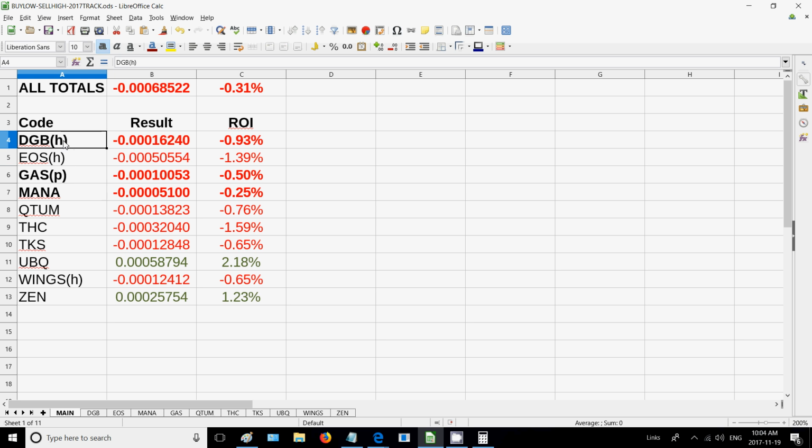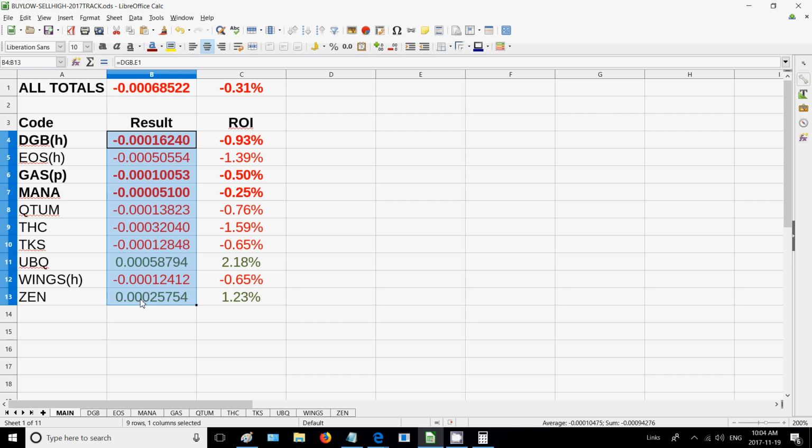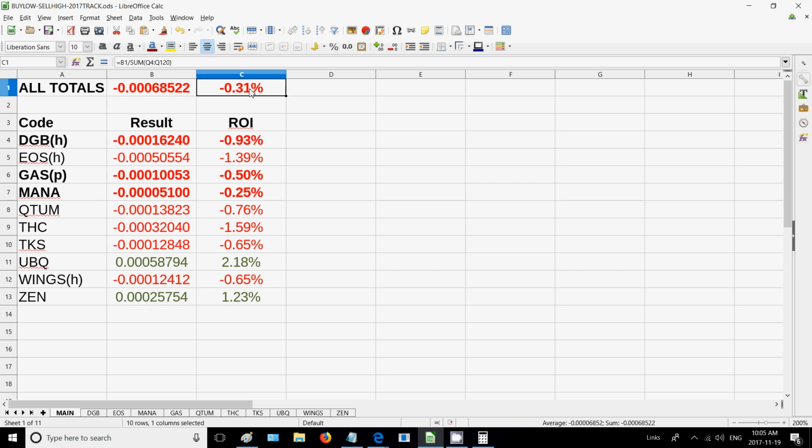Now, as far as these letters with the H and the P, this is for my own reference for knowing where it's traded. H stands for 8-hit BTC, P for Poloniex. I have the result, which is how many satoshis it is up or down, and the overall return on that, as well as everything cumulative, which is like nothing at these early stages.